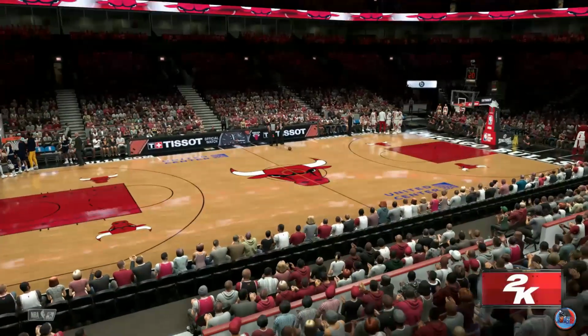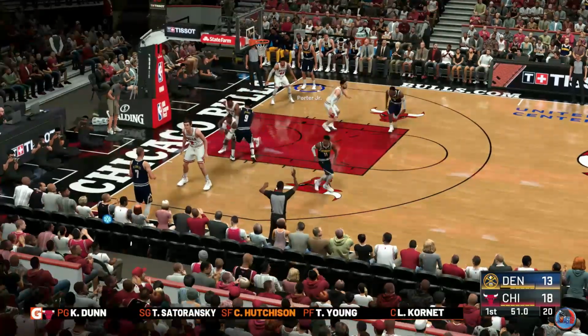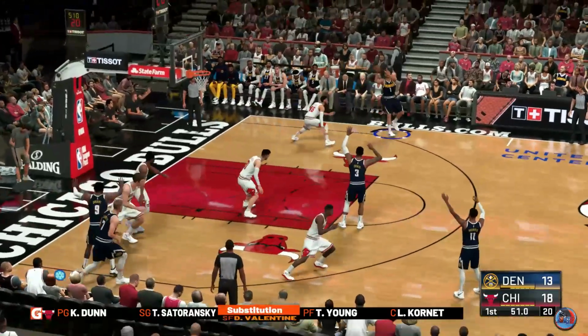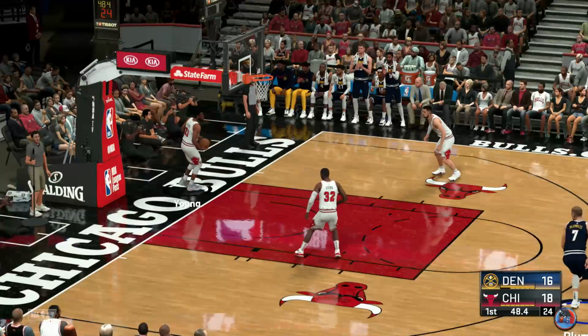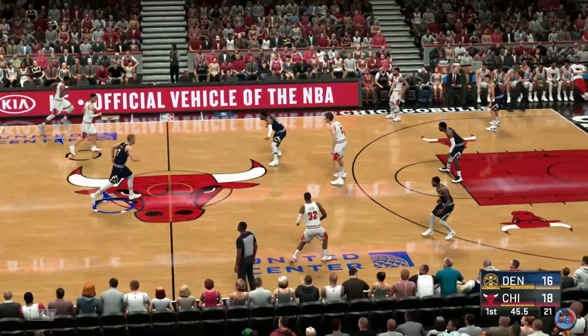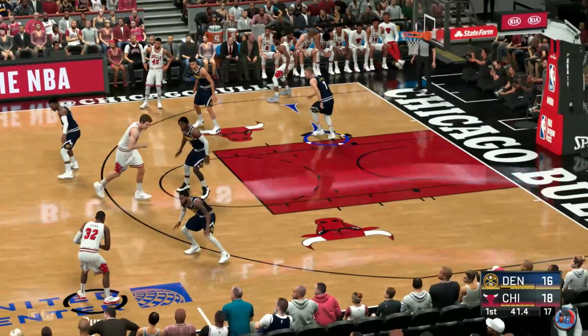Chicago making a switch here. Valentine's checked in. .50 seconds left here in the first quarter. Got that bucket in no time at all. And you already see the great range, a calling card of Porter's, even back in high school. Shot 47% as a senior.